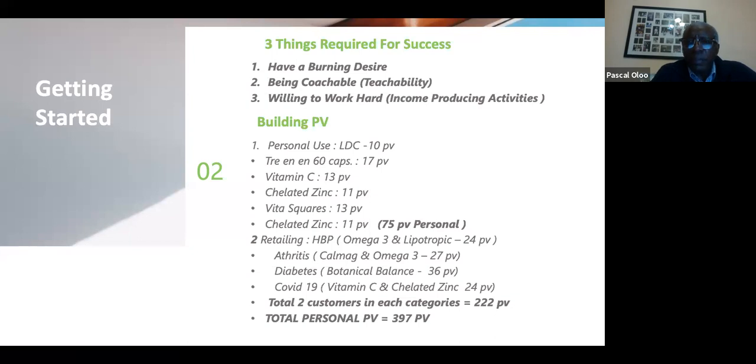customers. If you pay attention to what people talk about, if you pay attention to what people complain about, you will find that in every single day, you're likely to meet somebody with high blood pressure. You're likely to meet somebody with arthritis. You're likely to meet somebody with diabetes, with COVID-19.